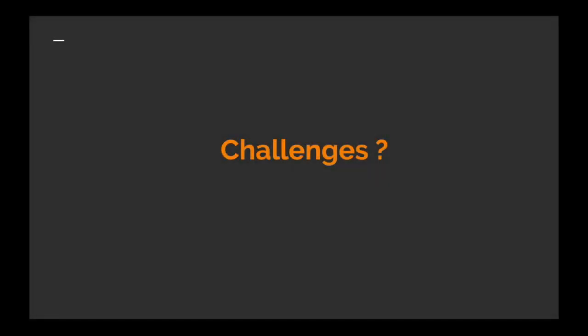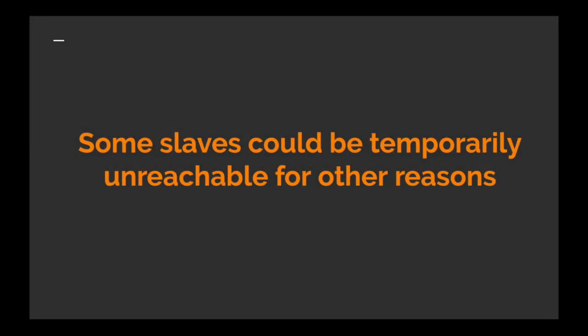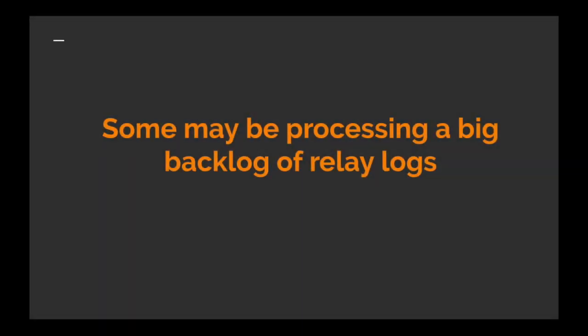So what are the challenges? First challenge is some slaves might be down for maintenance or for taking a backup. So you cannot take those slaves for the real action of a master. The second challenge is some slaves could be temporarily unreachable for other reasons, like network issues. And some may be processing a big backlog of relay logs, so they will be in a state of processing.